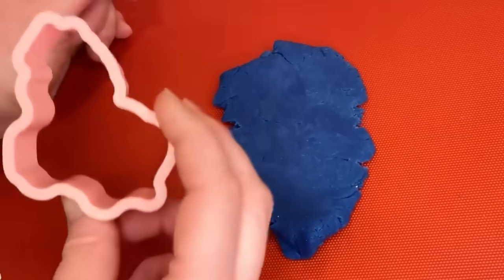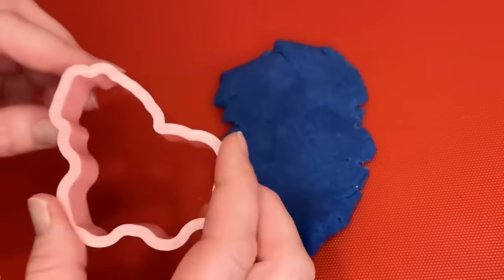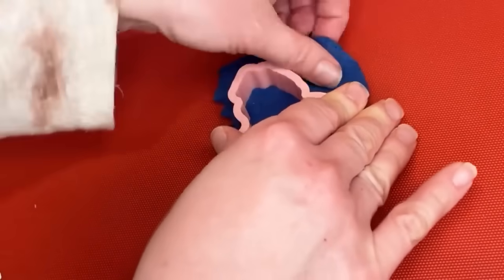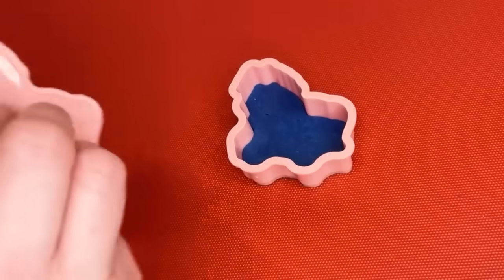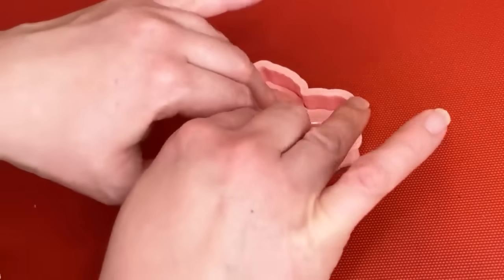Okay, we have the last animal mold. I can't tell what this one is, but let's see. We're going to press it down, remove any extra Play-Doh for later. Here's the top. Press it down. Let's see.